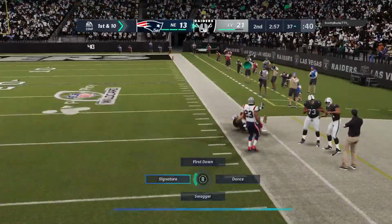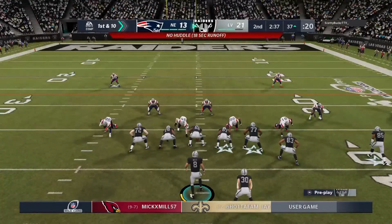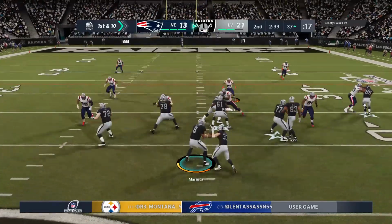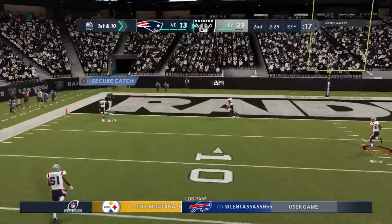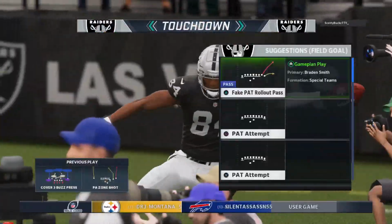He's got a man, complete. And all the way down to the 37. It's a big play there for Vegas. 47 yards. He'll take a shot for the end zone. And that is caught. It's Ruggs. Touchdown, Vegas.